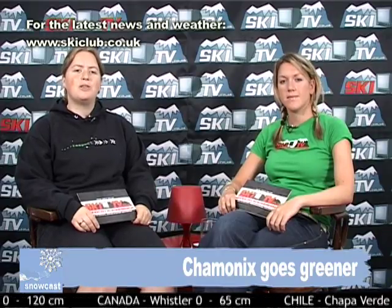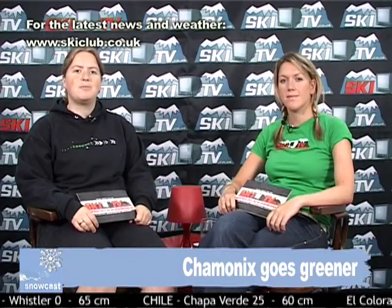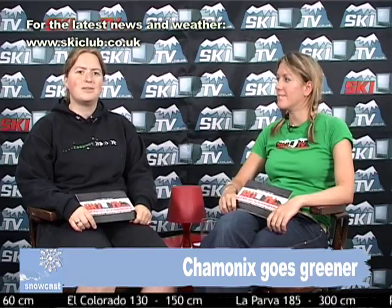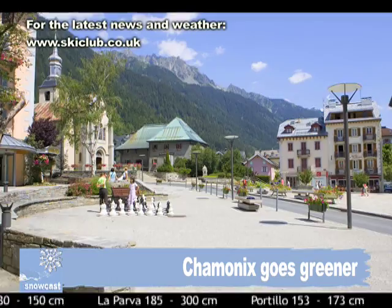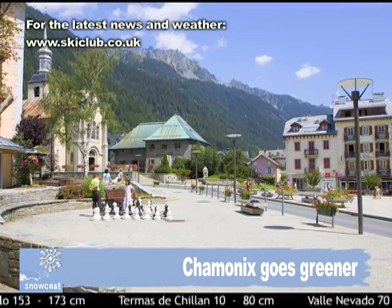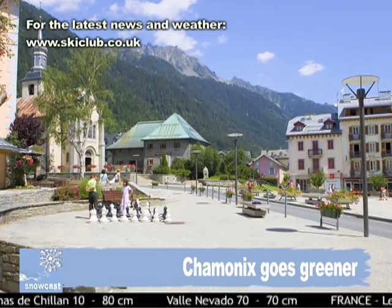After 8 months of hard work, the Chamonix Tourist Office has obtained the ISO 14001 environmental standard. The resort itself has already gained the standard, but the Tourist Office is only the second in France to obtain it and implement a system of environmental management.